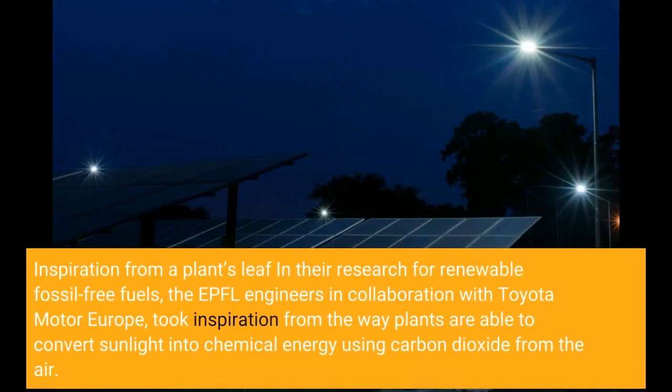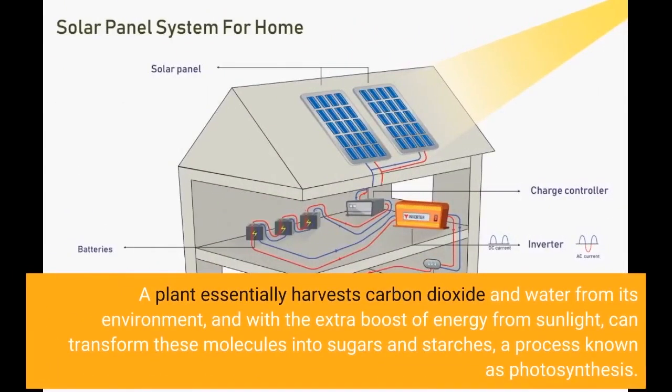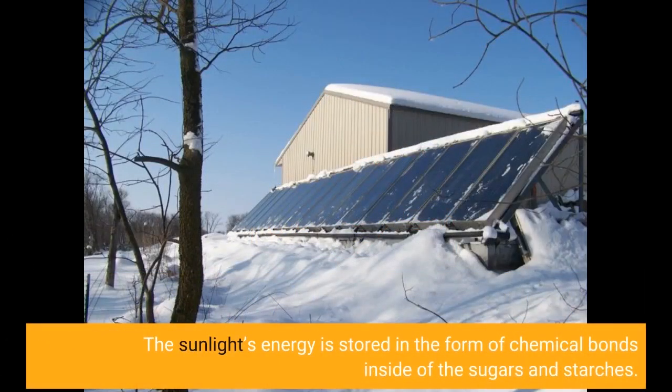Inspiration from a plant's leaf. In their research for renewable fossil-free fuels, the EPFL engineers, in collaboration with Toyota Motor Europe, took inspiration from the way plants are able to convert sunlight into chemical energy using carbon dioxide from the air. A plant essentially harvests carbon dioxide and water from its environment, and with the extra boost of energy from sunlight, can transform these molecules into sugars and starches, a process known as photosynthesis. The sunlight's energy is stored in the form of chemical bonds inside of the sugars and starches.